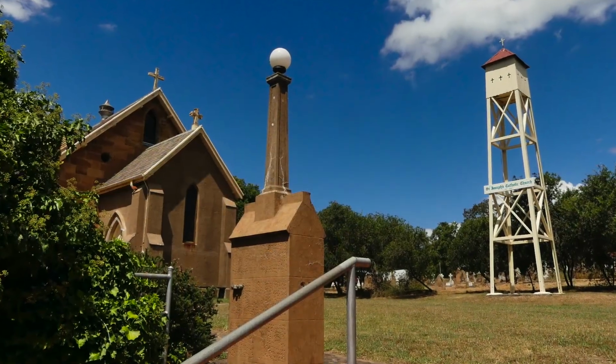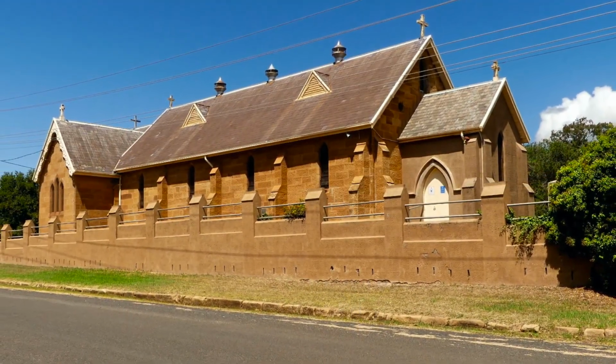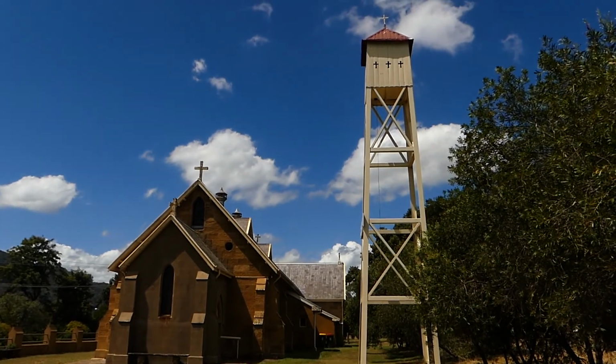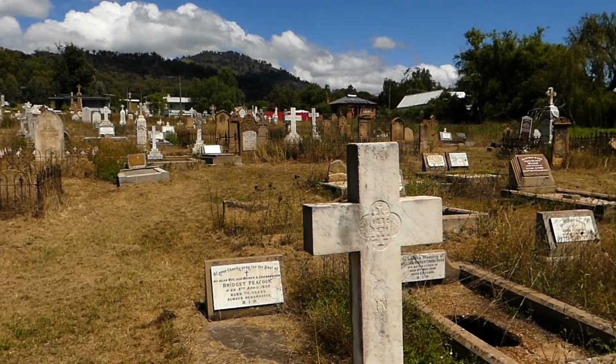St. Joseph Catholic Church was established in 1860. The church's bell is located separately, away to the side of the church in a tall tower. Behind the church is the town cemetery, where the town founder Peter Hayden is buried, who died in 1842.